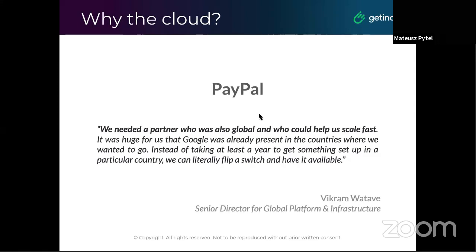PayPal. We needed a partner who was also global and who could help us scale fast. It was huge for us that Google was already present in the countries we wanted to go. Instead of taking at least a year to get something set up in a particular country, we can literally flip a switch and have it available.